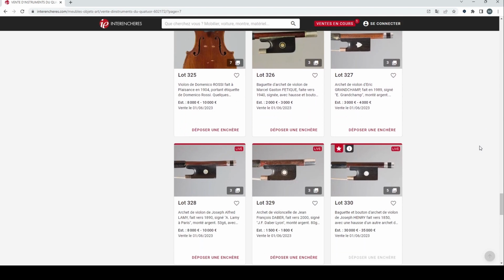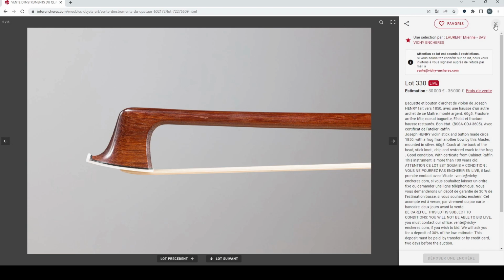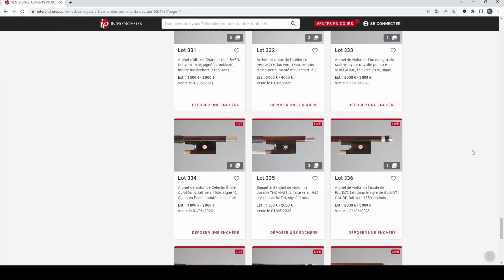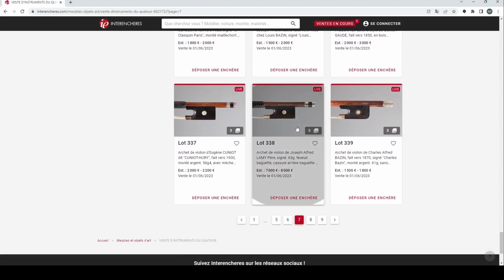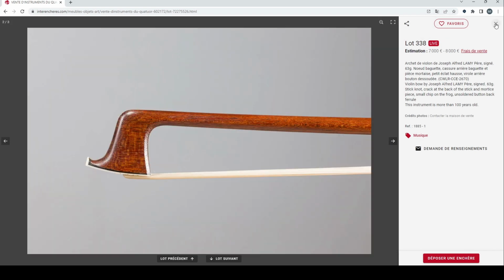A few other bows here. Let's see what else we got. Okay, violin bow by Joseph Henri, 1850, 30 to 50,000. Let's see if we got anything else interesting here. So this violin bow by Joseph Alfred Lamipere, 7 to 8,000 there.